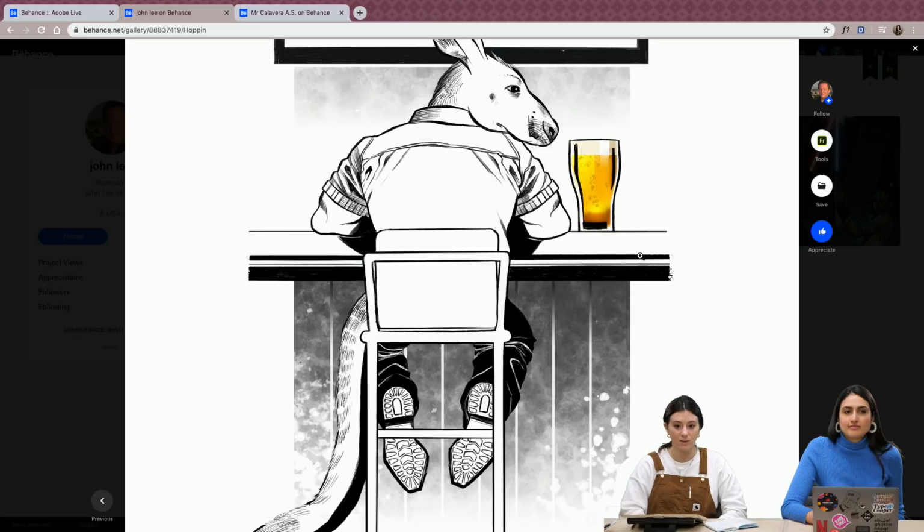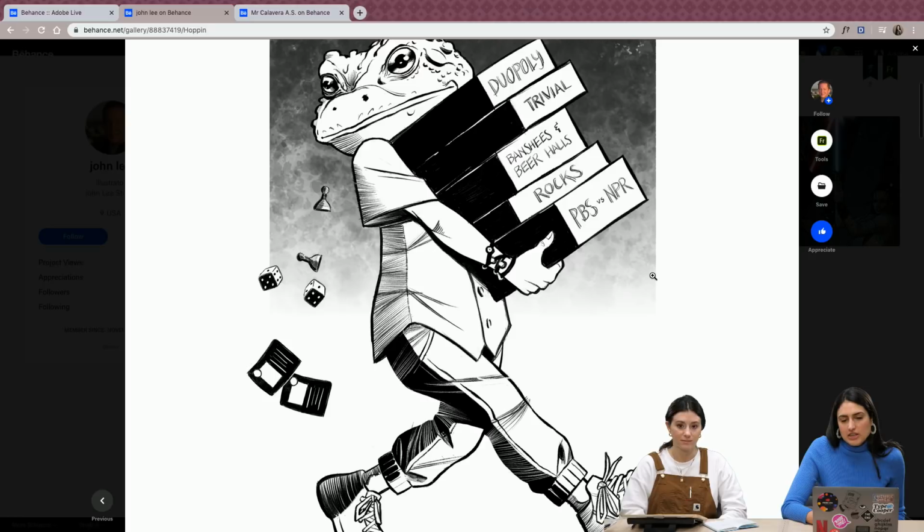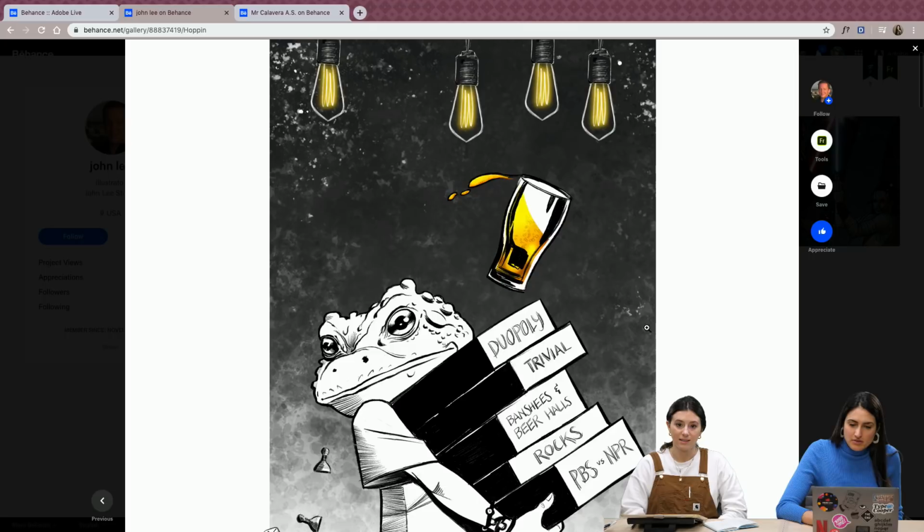This is definitely a fun project to have in a brewery. Yeah, and even though there's detail and everything, the beer is still very much the protagonist. So you've made sure the beer stands out. Yes. That's what I first noticed. I was like, oh, they're at a bar. Yeah. So that's really cool that you could still keep that focus. Yeah, and keep the beer as the hero. PBS versus NPR.